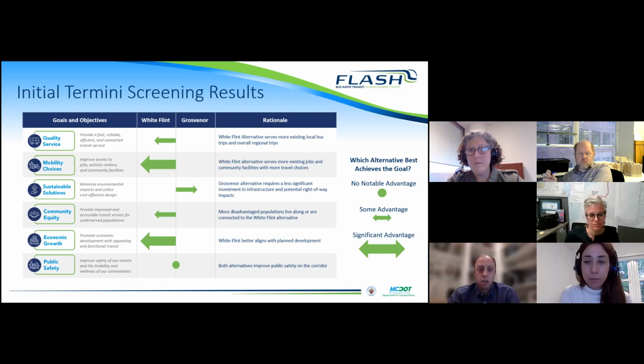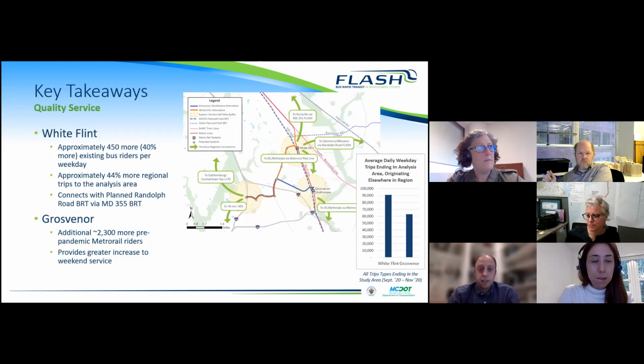So now we're going to go one by one through these goal areas and go through a little bit more detail. As we go through, please take notes of things that may seem a little counterintuitive to you, or additional things you want to share, or things you'd like some clarification on. All right, so we'll start with the quality service goal area.